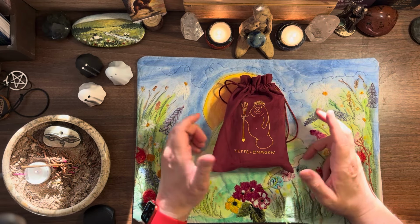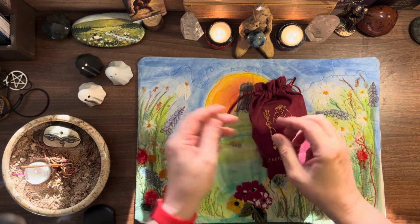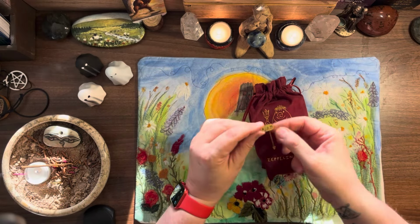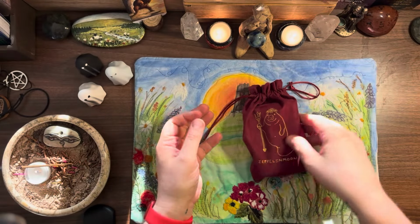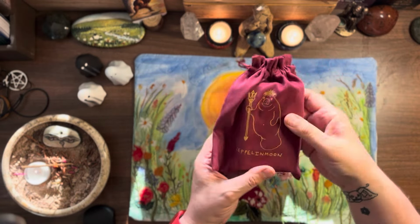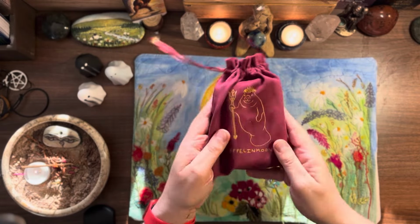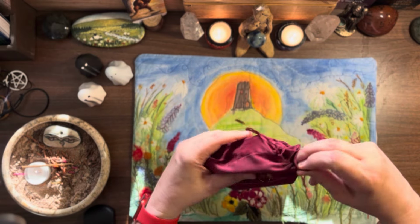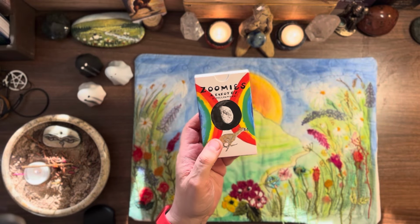But when I went in there, they didn't have any, but they did have their tarot deck, and I didn't think it was too badly priced for an independent deck. It was $32.99, which for an independent deck I don't think is too bad. It also comes in this lovely drawstring bag, which is very soft, like a crushed velvet. I believe the Oracle also comes in one of these bags as well. But this is called Zoomies, and it's a tarot by ZeppelinMoon.